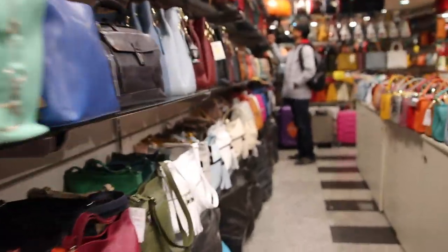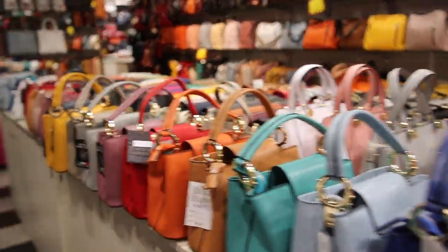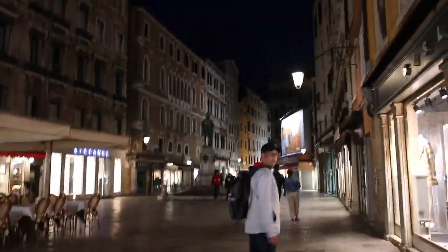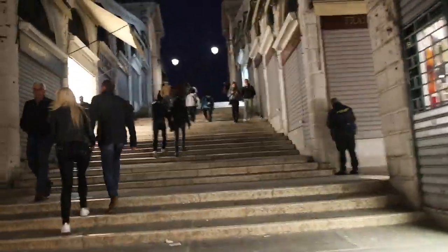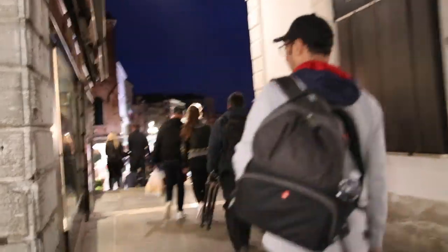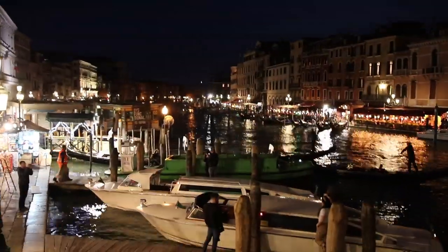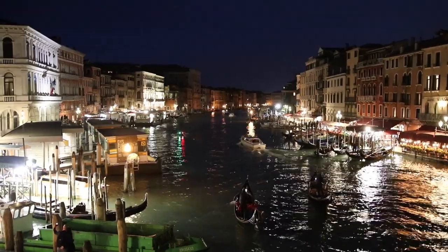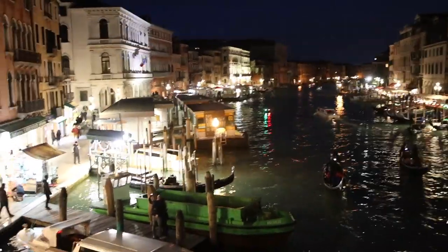The leather bags here are so tempting. After a few wrong turns, we make our way to the Rialto Bridge. This offers a wonderful view of the Grand Canal. This is picture perfect.